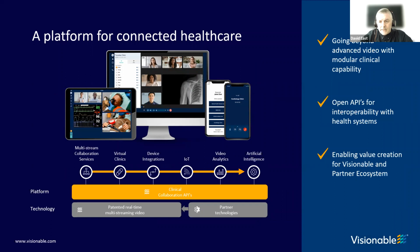The platform, as I say, is looking at going beyond advanced video into modular clinical capability. So we've developed a suite of APIs to interoperate with many health systems, to bring in other third-party and ecosystem providers around device integration, IoT, video analytics, to make sure that the care systems that we're supporting have best-of-breed technology, with Visionable solution being the conduit to bring that together. Next slide, please.